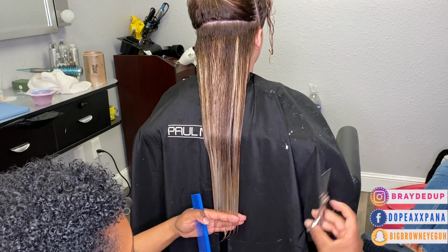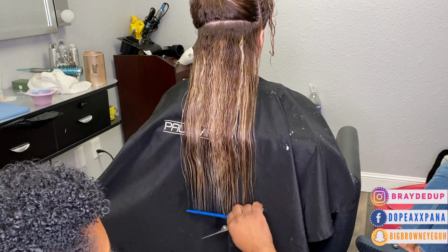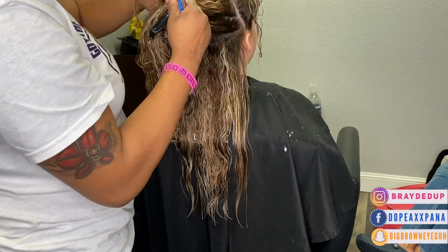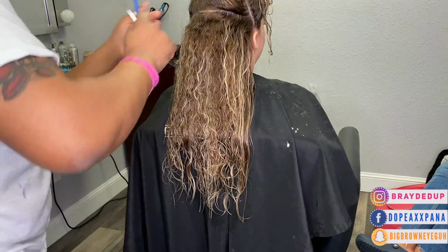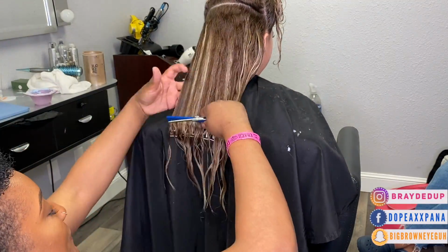Anytime I do any type of lightening service, I always include a trim for my clients, because you guys know the ends of the hair are very prone to damage. So I always want to make sure that I clean it up so it looks the best when I'm styling it. Because I think that this cut is going to be pretty self-explanatory, I'm going to let you guys watch me do it. I do want to just talk about the techniques that I used.